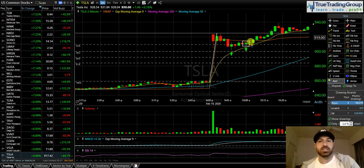Now you do that because in case VWAP acts as resistance and the stock does not get back above VWAP, in that case, it most likely makes a new low of the day. And if that happens, you end up stopping out of your position, but only on tier 1. Tier 1 is 25% of your desired size. So you take a very small loss and then you move on.